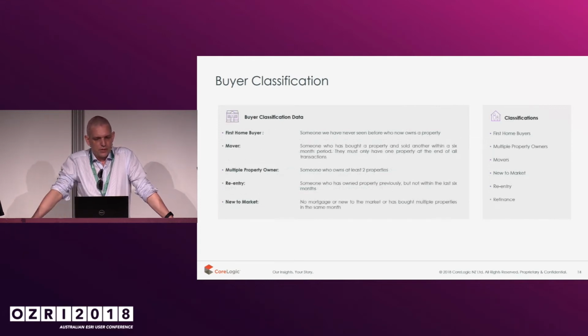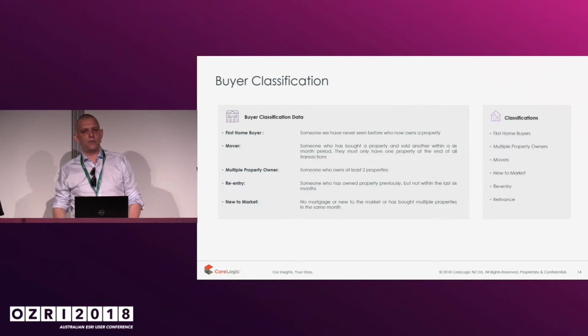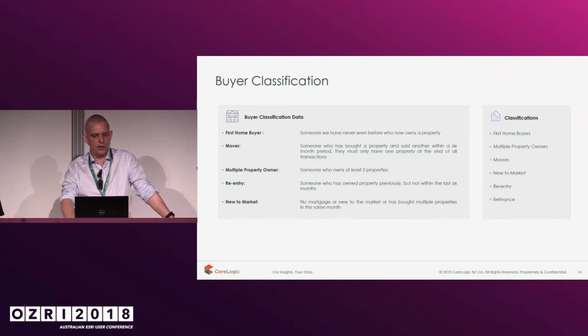If we talk about some of those classifications, first home buyers, that's pretty obvious. It's someone who's buying their first home. Movers, slightly more complex. They are someone who's bought a home or a property, and then within a 6-month period, they've sold that and then they've bought another house. Multiple property owners, that's pretty obvious. They own 2 or more properties. Re-entry to market, so these tend to be the people that have owned a property, then sold that property, they've probably gone overseas or done something, just got out of the market for a while, then they're coming back into the market and buying a new house.